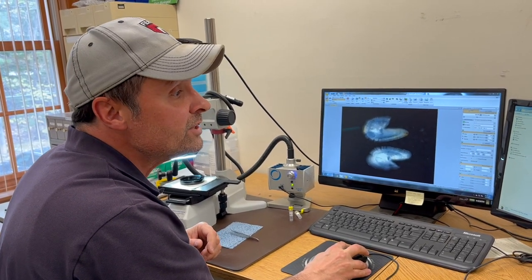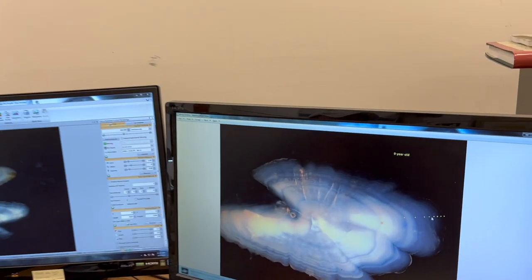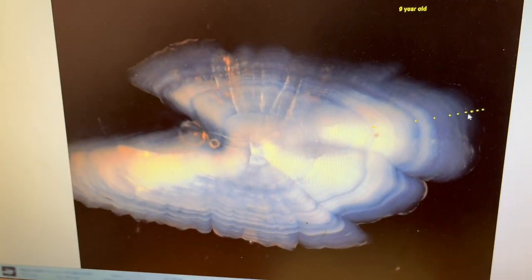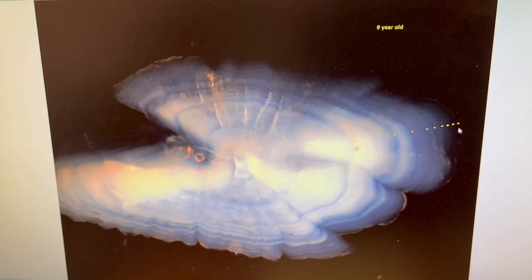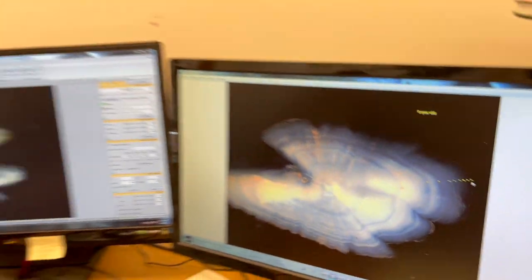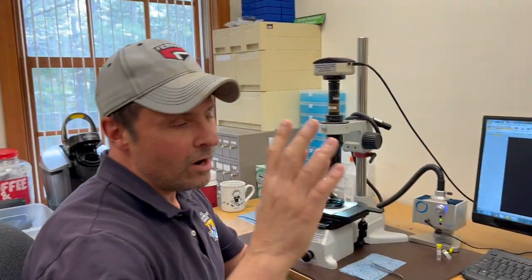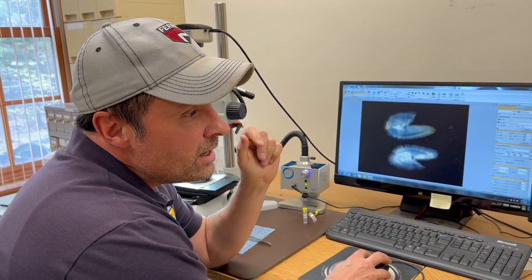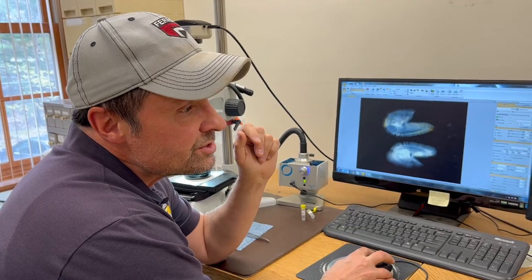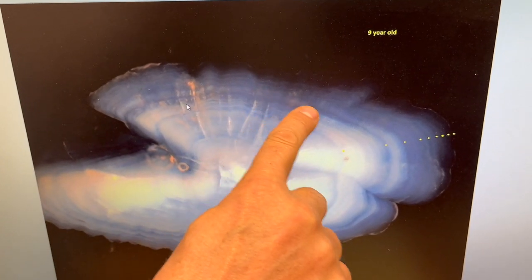like in an older fish, like a 9-year-old, you can see how tightly packed those get right there on those later years. And that's the difficult part. That can be a difficult part, is deciphering what you think is a year and what isn't. Because what we're looking for is a very strong, distinct mark, like I'm following right here. That's what you want to see.